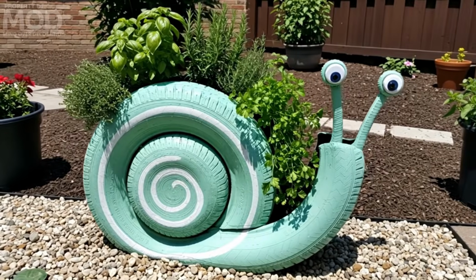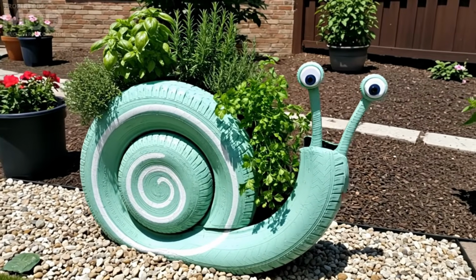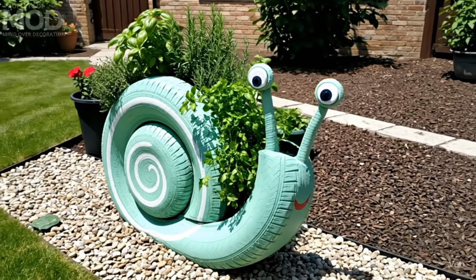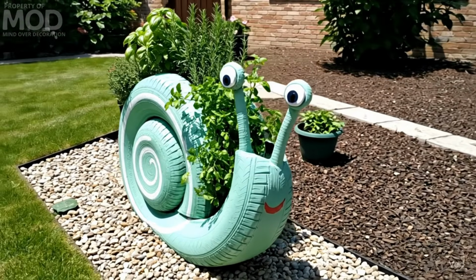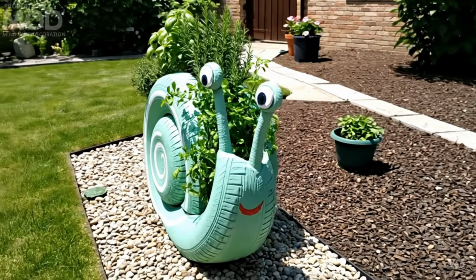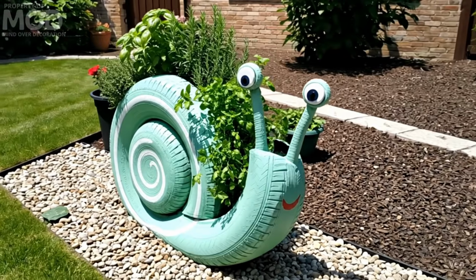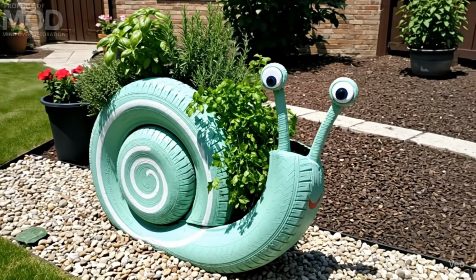It's a story, one of patience, transformation, and quiet delight. Because in every recycled thing lies a second life waiting to begin. And sometimes, that life takes the shape of a smiling snail, cradling a garden in its spiral heart.